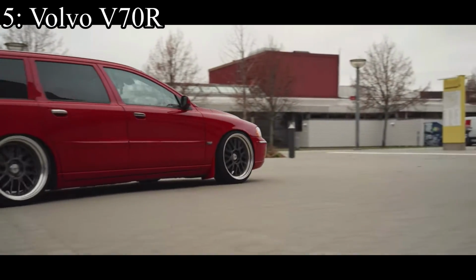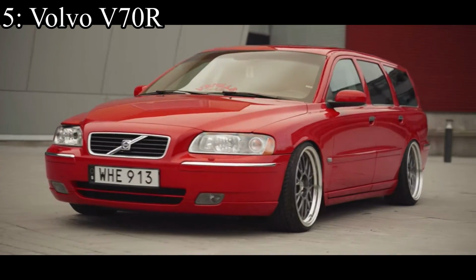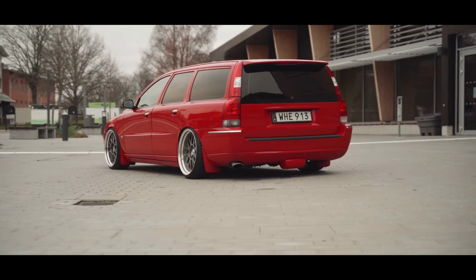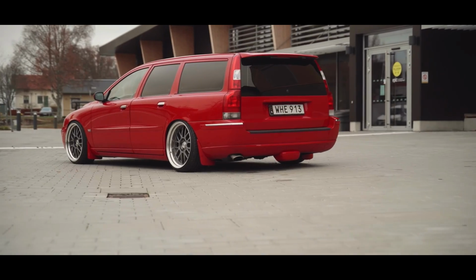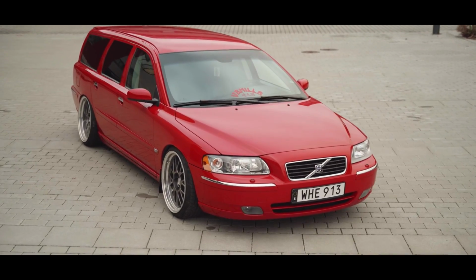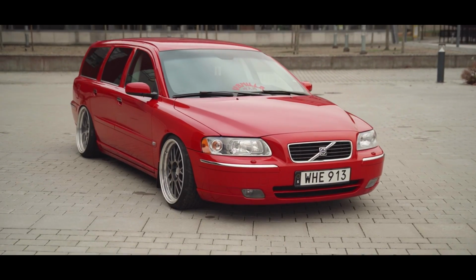In 5th place, you can't do it better than your granddaddy, because 5th place is the Volvo V70R. This is what the V60 was trying to recreate. And remember I said the V60 is absolutely gorgeous? It is. It's an absolutely gorgeous car, but unfortunately, performance-wise, I just don't think that the V60 holds a candle to the V70R, so I put it higher.